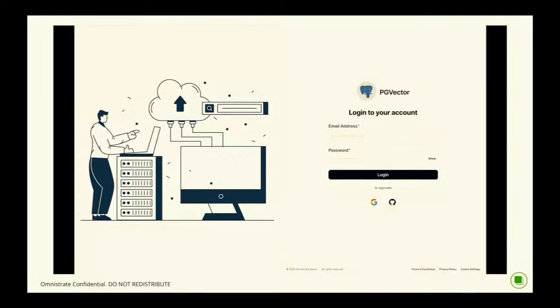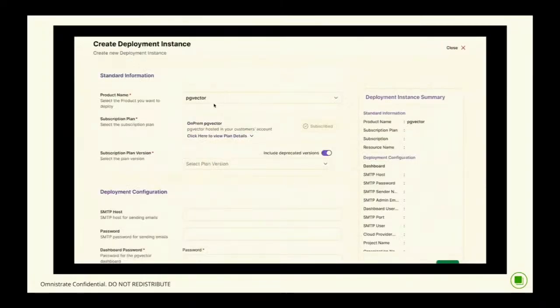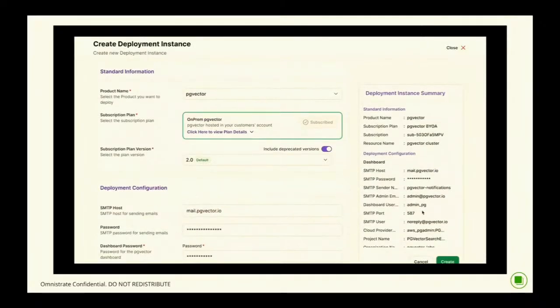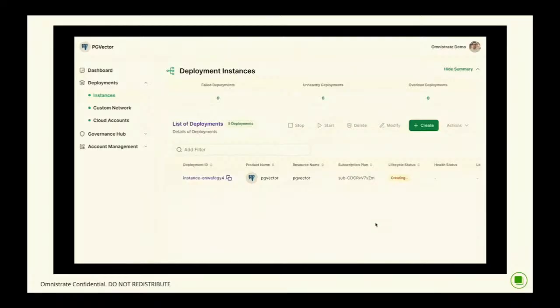First, let's try to log in and create a deployment instance. Note that this won't trigger an actual deployment yet, but it will create a deployment instance with an installer for your customers to deploy or upgrade. Let's select the plan and then the plan version. For the sake of this demo, we'll go with the defaults and hit Create. As you can see, the custom installer is being built, and as soon as the deployment instance lifecycle status changes from creating to ready, your customers can download and install it.